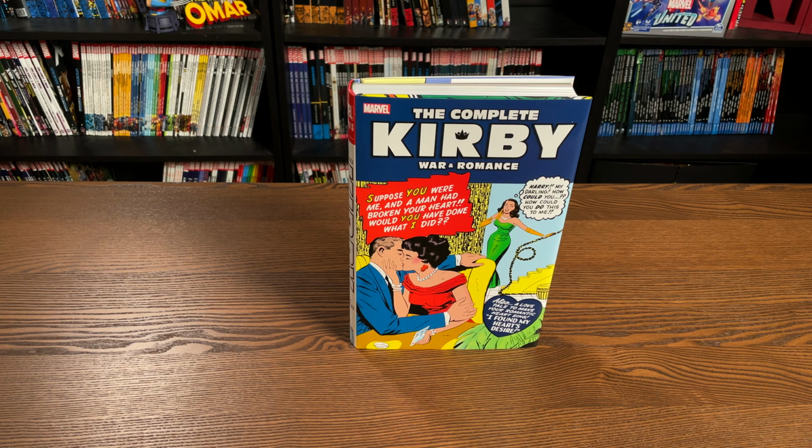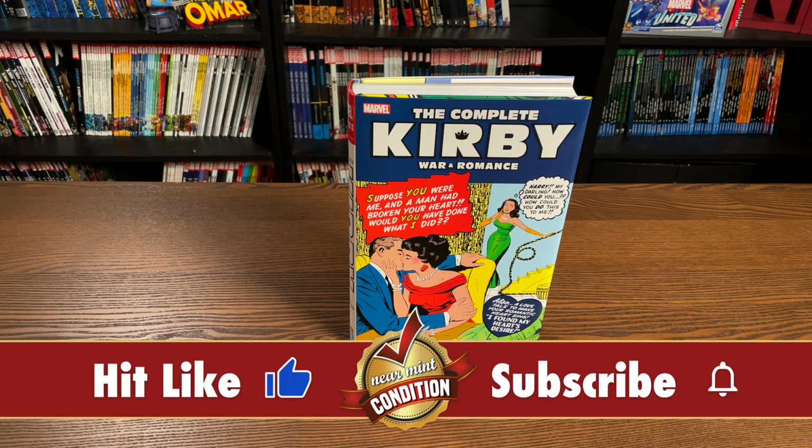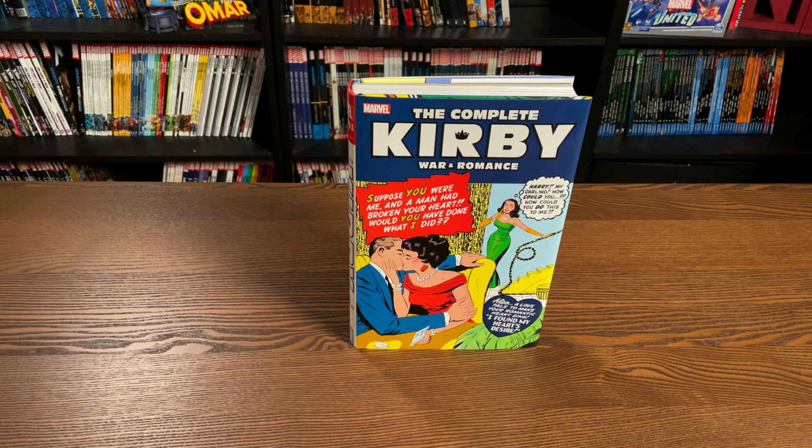And welcome back, everybody. Before getting started, a huge thank you to David Gabriel and the fine folks at Marvel for sending us an advanced copy of this omnibus. This omnibus is due out in the direct market on May 5th, and then a couple of weeks later in the book market. And speaking of the direct market, this is the cover to the direct market.